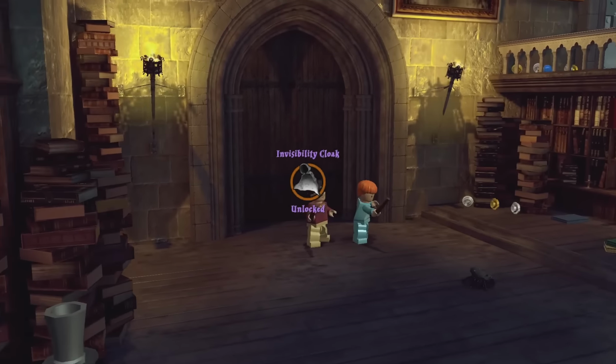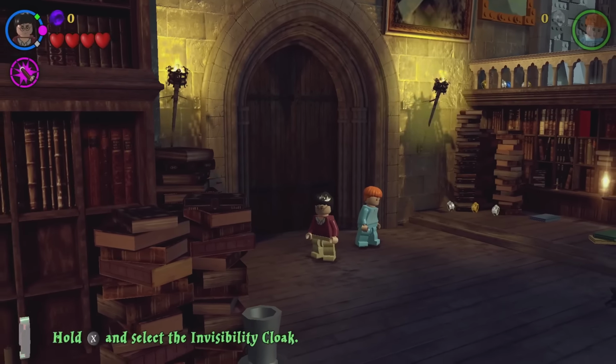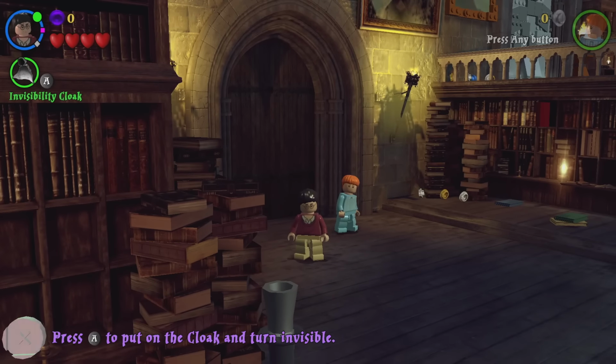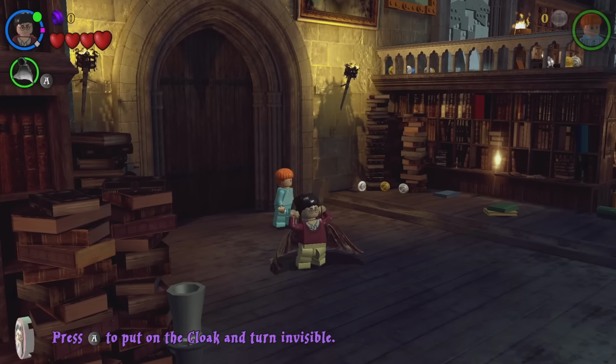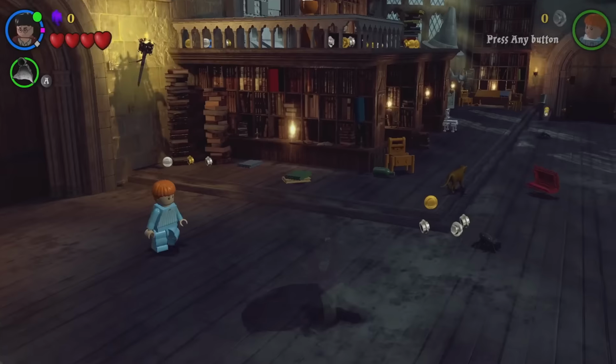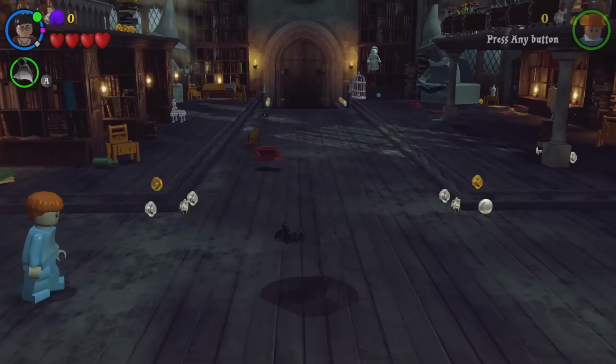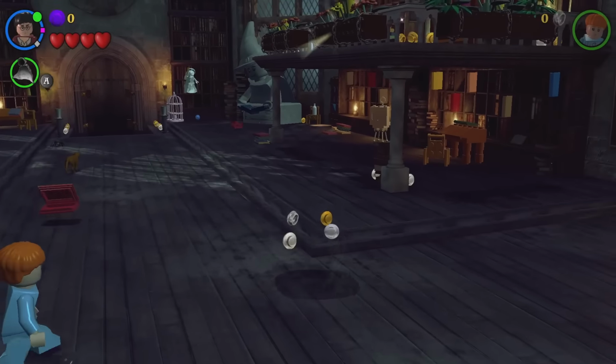Invisibility cloak unlocked. All right. Let's go. Do we use it now? Press A, put on the cloak and turn invisible. This is pretty cool. Oh, and you can even jump around. But look, you can even see me, even when I hop out from here. Am I really invisible? Wait, why is Ron following me around?